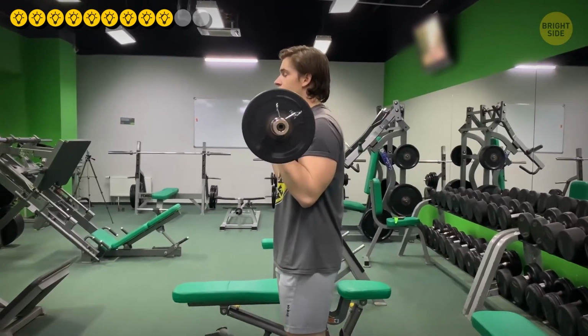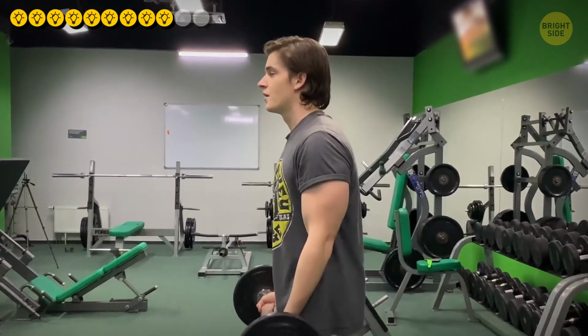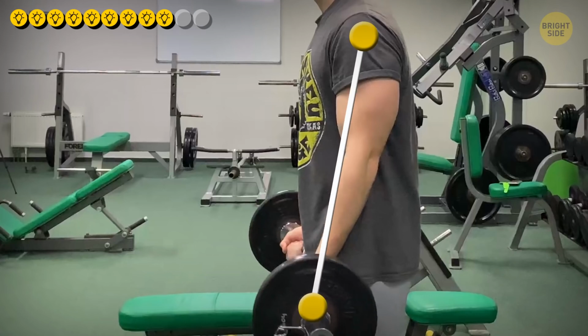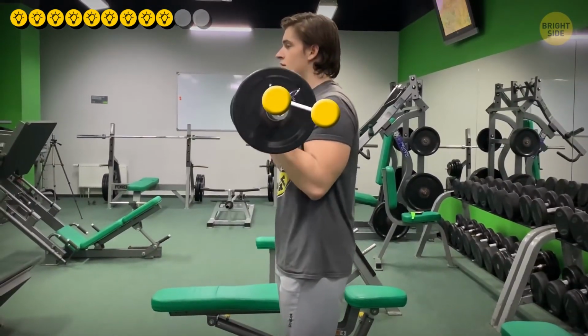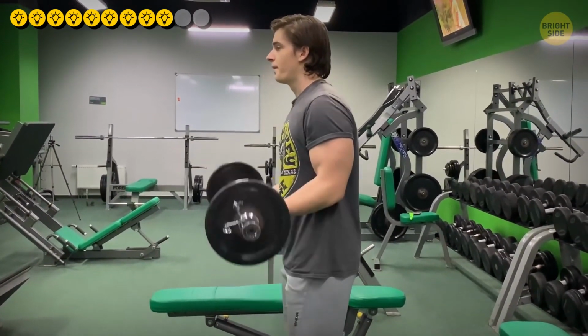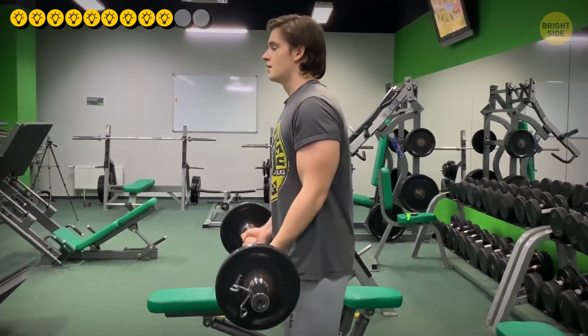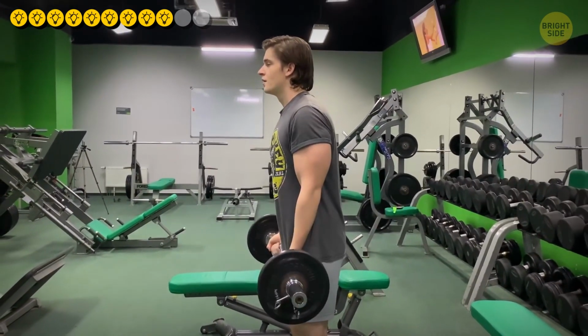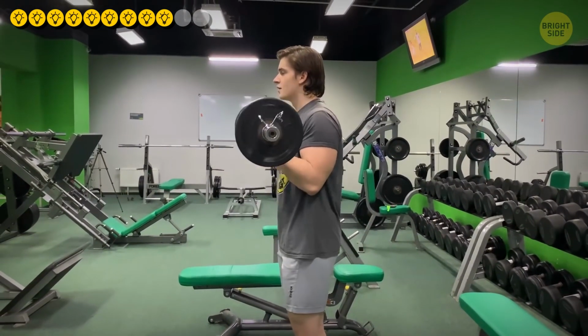To give your biceps a proper workout, imagine there's a string running from your shoulder to the weight you're lifting. That string should help you move the weight from your hand to your shoulder, and your biceps will squeeze at the top of that movement. It's okay to either keep your wrist straight or somewhat loose. It's just important that you don't work and injure the wrist joint.